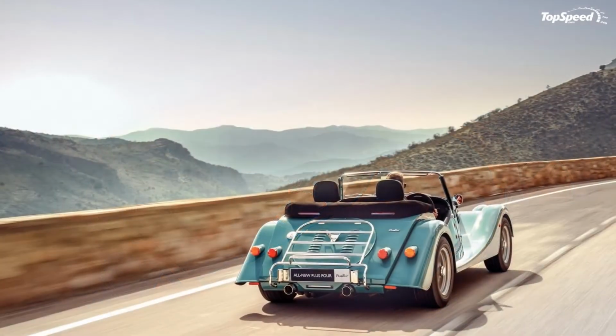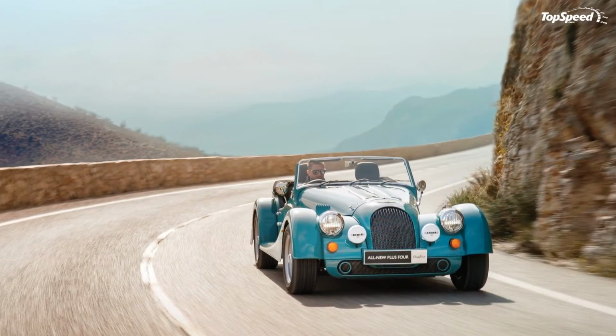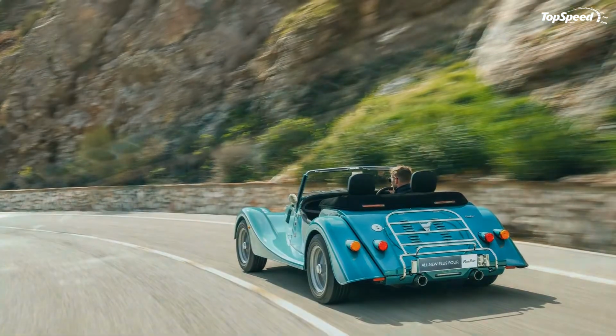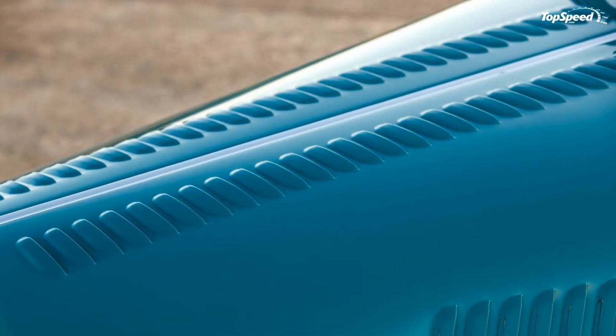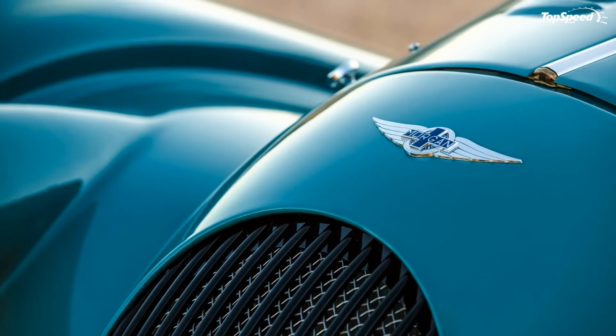The powerful BMW engine makes it quick as well, with the 0 to 62 mph benchmark estimated at a scant 4.8 seconds. Morgan offers 6-speed manual and 8-speed automatic transmissions, also sourced from BMW.